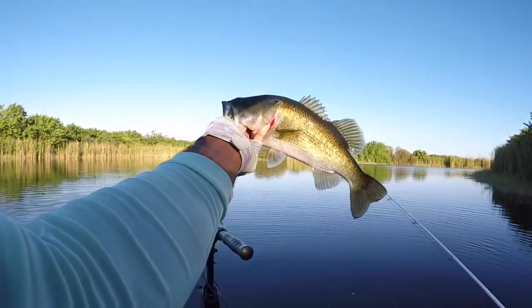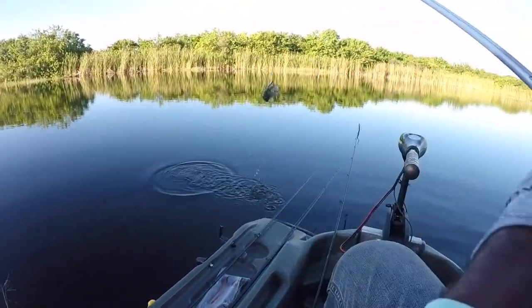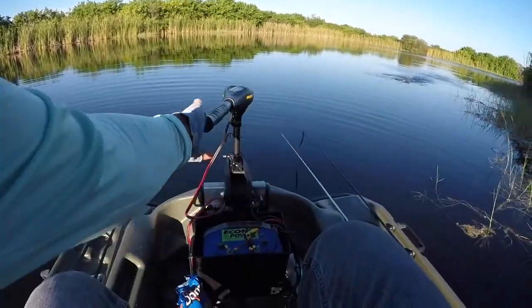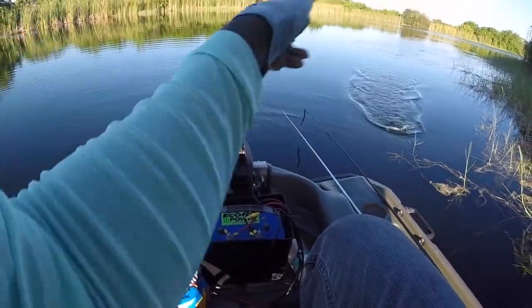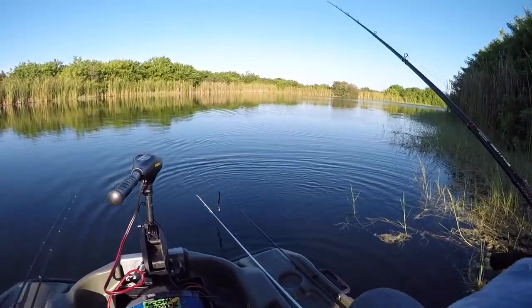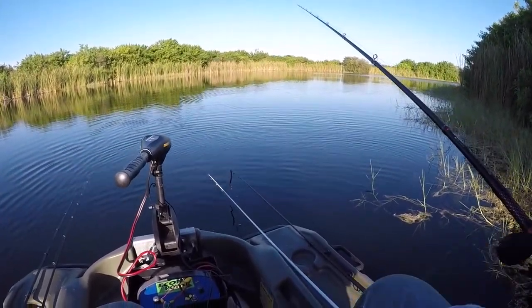Another solid one. Ain't that big, but definitely solid. Too fresh, guys. Quick release right at the boat, guys. Got one on the swim bait, guys. Jumped off as soon as I hit the water here. Dink though, but still a hit.